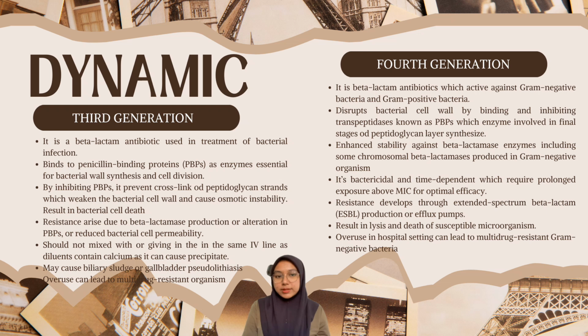in gram-negative organisms. It is a bactericidal antibiotic that works in a time-dependent manner, meaning its efficacy depends on prolonged exposure above the minimum inhibitory concentration. Resistance to cephalosporin can arise from extended-spectrum beta-lactamase production or efflux pumps.